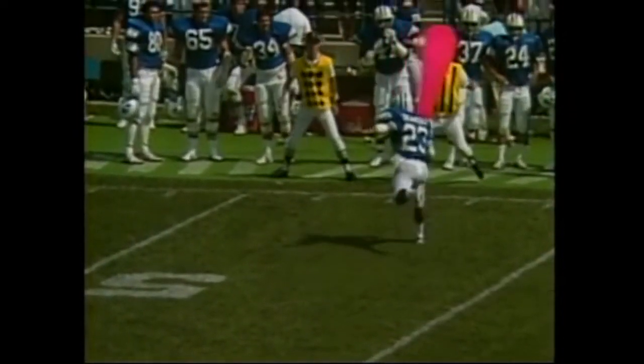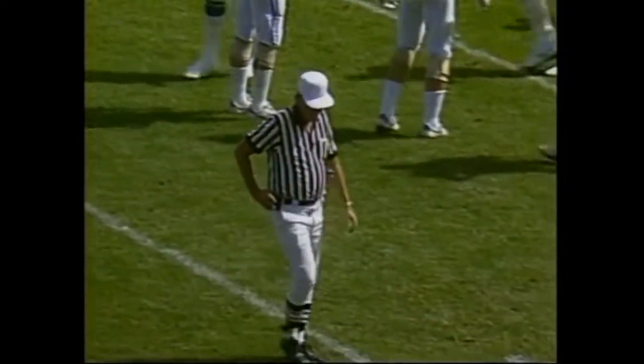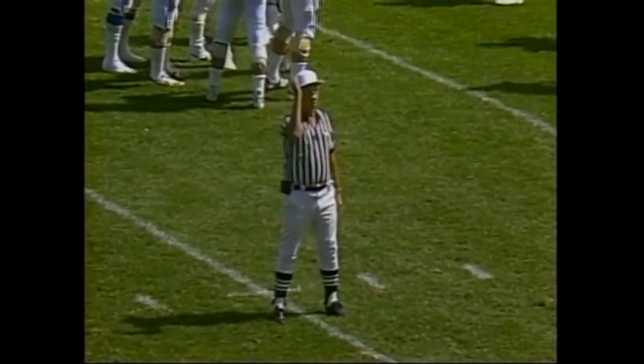This is the play that was so effective against UCLA. It was this little crossing pattern by Vai Sikahema. Yeah, Reggie didn't even look close when Robbie released the ball. Let's listen to the ref here.